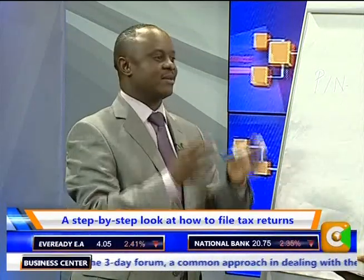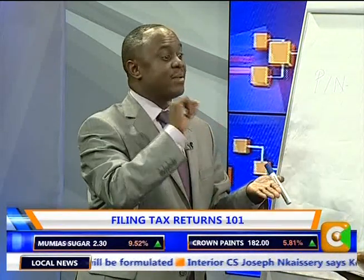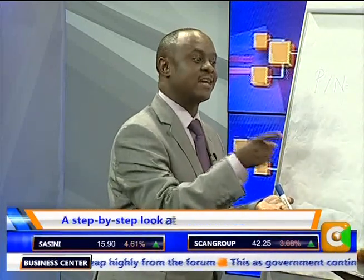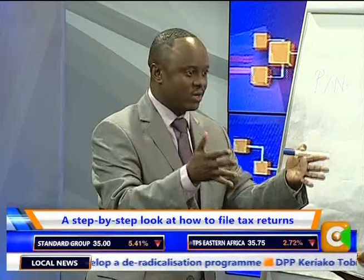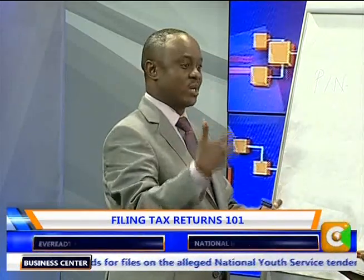Where do you get your PIN? Your employer, the payslip that your employer gives you has a PIN. Because if an employer pays you without a PIN, each and every payment that the employer makes without a PIN, he's charged a penalty of 2,000 shillings by the KRA. So more often than not, employers do have your PIN, they request your PIN for the individual. So get your PIN. Then you log onto the iTax page with your PIN and a password which is generated by the system.